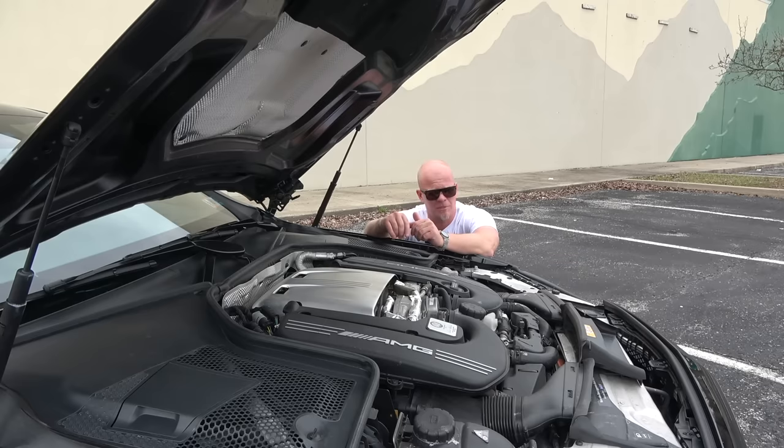And yeah, it is an absolute monster, very, very fast. And with downpipes from FI, it sounds absolutely insane.